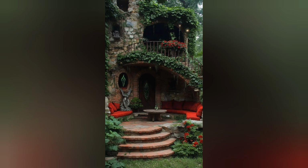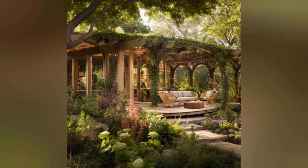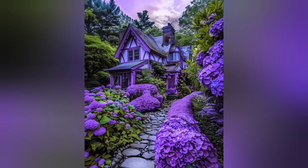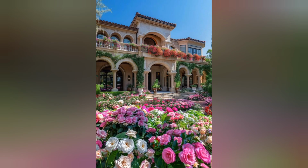Now, firstly, I will describe the beauty of flower gardens. You can enjoy the beauty of flower gardens by opting for flowers in your garden. It's an ideal choice if you are a flower lover. Flower gardens are often the crown jewels of any landscape, from vibrant tulips to delicate daisies. The array of colors and shapes is breathtaking.